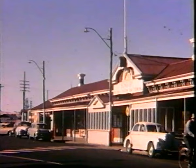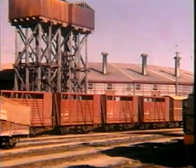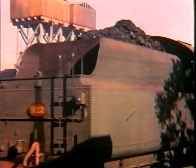Bunbury station no longer sees trains. The railway was cut back to a terminal at Waterloo, 3 miles from the town centre in 1985, and the station building is now a tourist information centre in a car park. In our happier scenes of the early 1960s, W922 backs onto a passenger train bound for Perth.